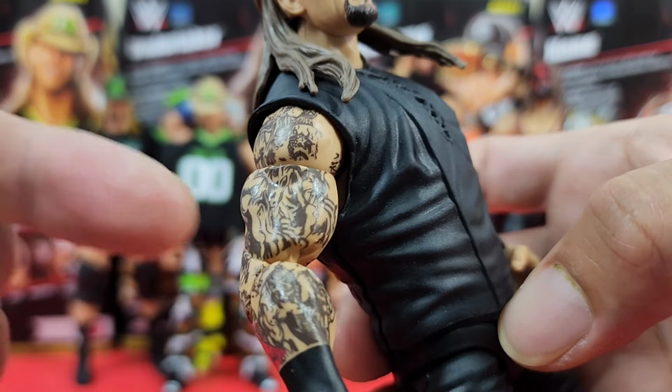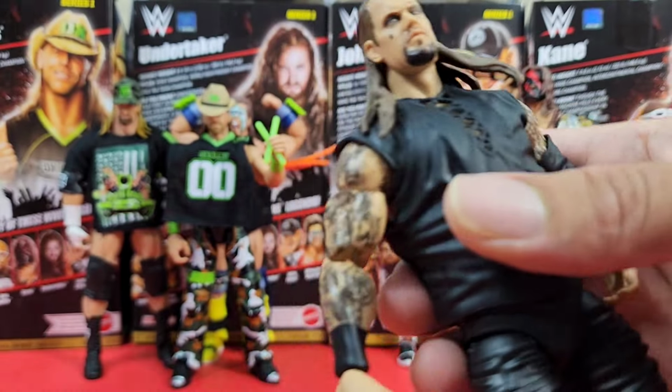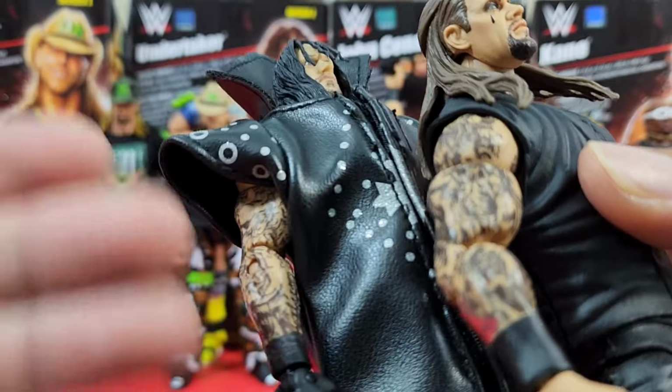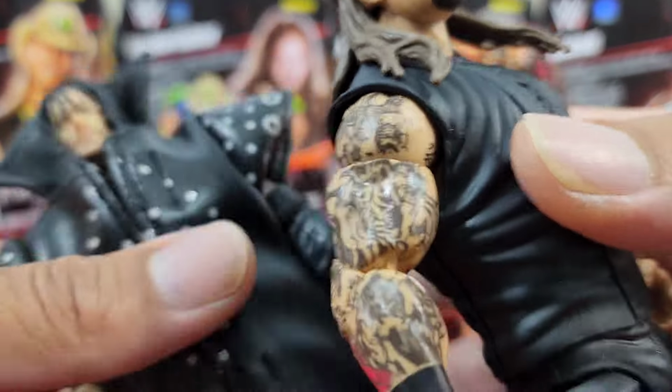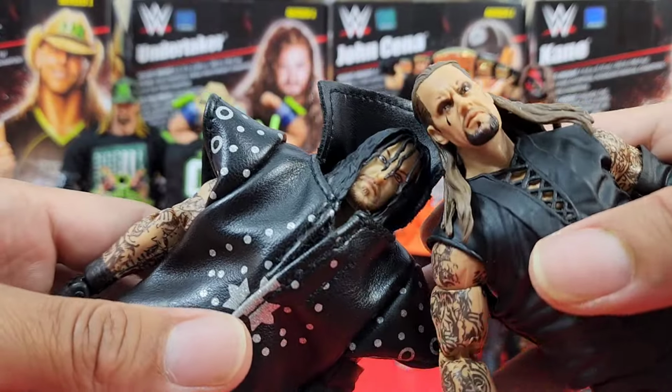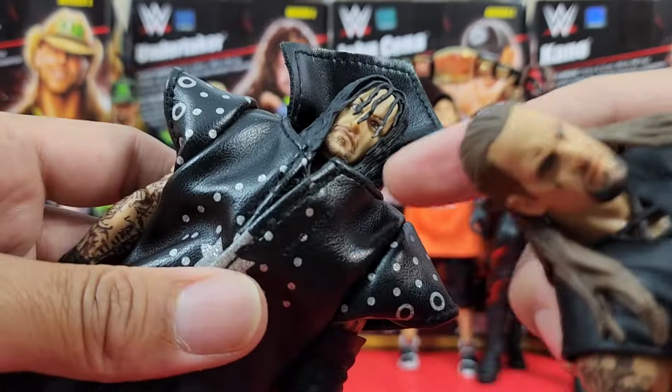You guys recall, typically they've gone with a darker shade. I do have a little side-by-side based off the actual skin tone that they should have stuck with moving forward. And if you guys are not familiar, this is actually a mishmash of a couple of Undertakers. I ended up getting that Toys R Us exclusive with the Legends figure.